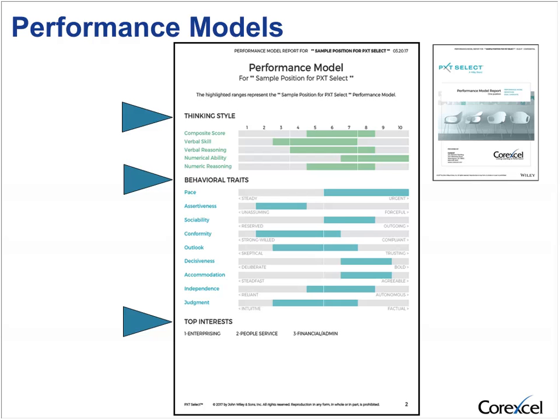Some of the specific ones: architecture and engineering, building and grounds, cleaning and maintenance, business and financial operations, customer service, sales, production management, healthcare, just a whole host. Once a candidate completes the online assessment, which takes about 60 to 90 minutes, their responses then are placed on the performance model scales, and we'll see what that looks like next.